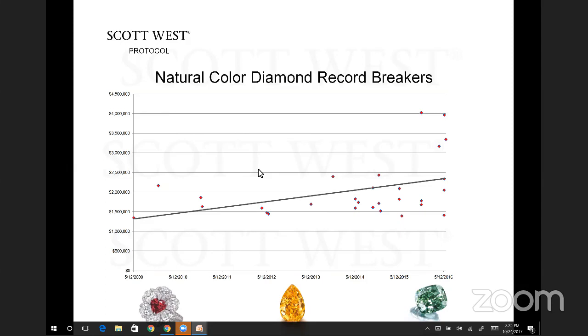So another way that you can show the increase in value is looking at the high end of the market. What you see here is that all these dots are stones, the highest sold per carat stones since 2009. In 2009, during the height of the financial crisis, a blue diamond went for auction. It was a 6-carat vivid blue diamond, and during that horrible financial time, it broke the record of price per carat. It went for $1.3 million per carat, and that was the record at that time. Unbelievable to break it during such a bad financial time.